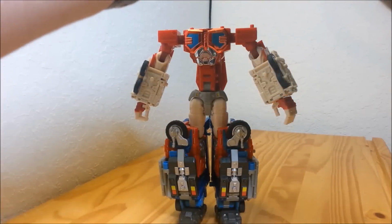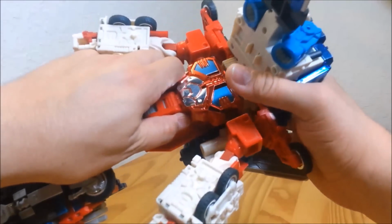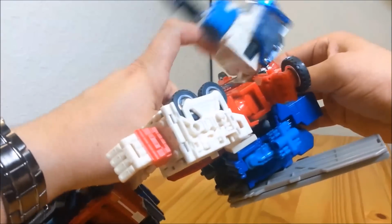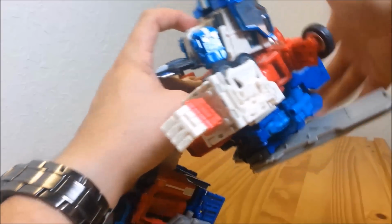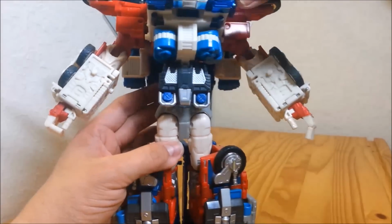So I'm going to try and do this as best as I can while looking through this phone. It's not the most comfortable thing. But once you get it in there, he's pretty secure. So once we get him in there, and we get him all plugged in, and I think I actually managed to do that on the first try. There we go. That actually worked.